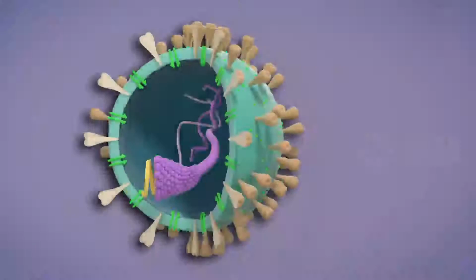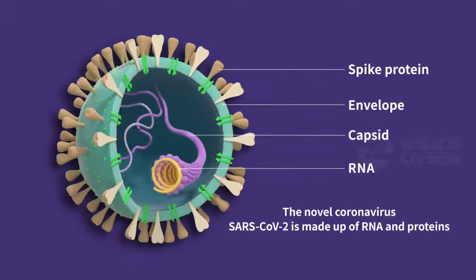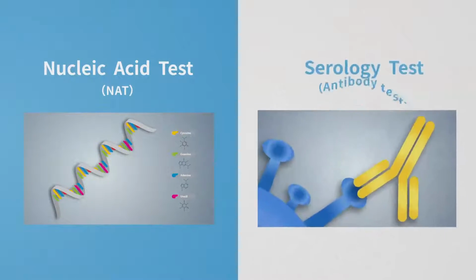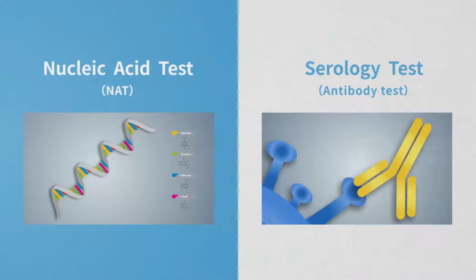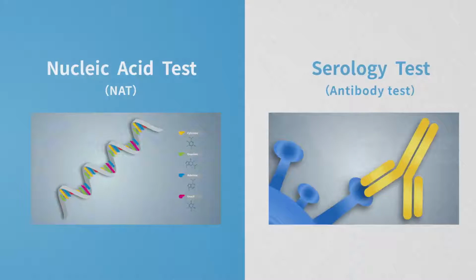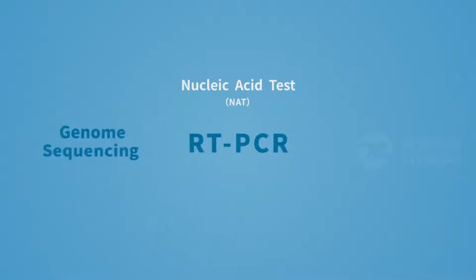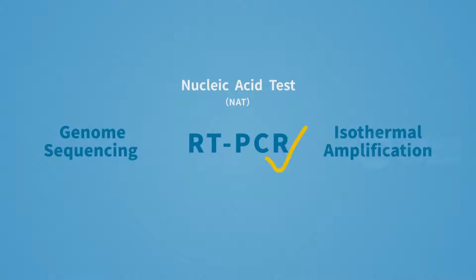The novel coronavirus, SARS-CoV-2, is made up of RNA and proteins. At present, nucleic acid test and serology test are the most common methods to detect coronavirus. NAT methods include RT-PCR, genome sequencing, and isothermal amplification, among which RT-PCR is most widely used.